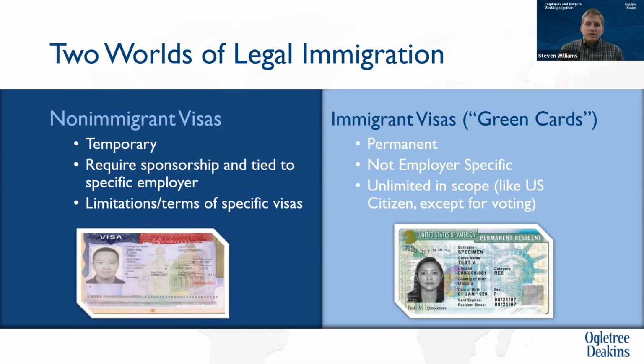And there are limitations in terms of these specific visas. H1Bs, generally speaking, have to be working to be maintaining status. F1s have to be studying, etc. So there are more limitations and requirements for them to be maintaining that status.